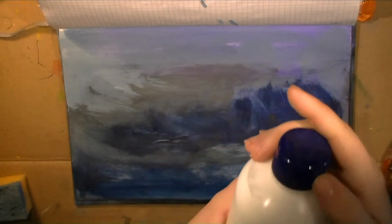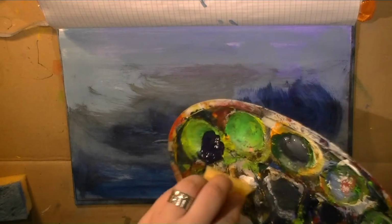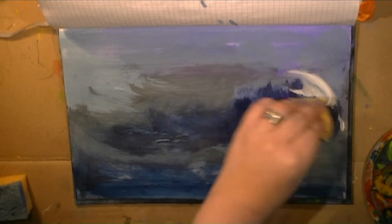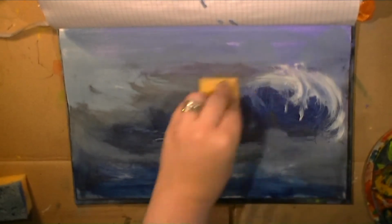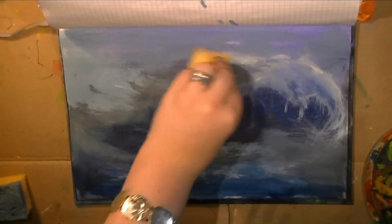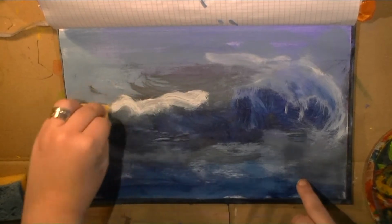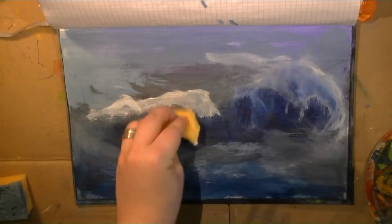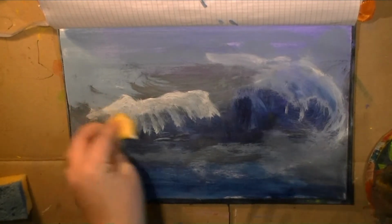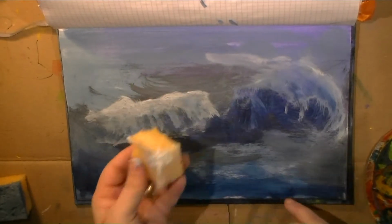So now it's time to go in with more of the lighter parts, and for that I chose titanium white. I'm starting to put in the parts where the waves are crashing on the beach and you get those foamy parts of the waves. At this point, I know I'm going for waves. I'm not even trying to make it a cloud anymore. It's so clear that this is a wave breaking on shore on a very wild ocean in late autumn, early winter, and November time having a grayish look to it very often in my part of the world.